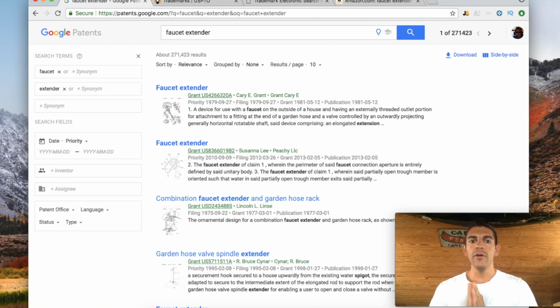So it's your job to go and check to see if the product you want to sell matches up with any of these. It can be a little tricky, but you have to search around, and if you want to do this long term, you're going to have to look at these things and maybe even seek some legal advice to make sure you're not getting into any patents.